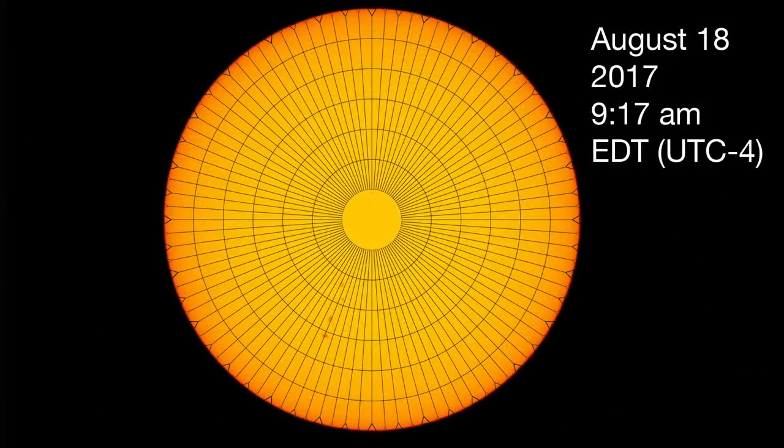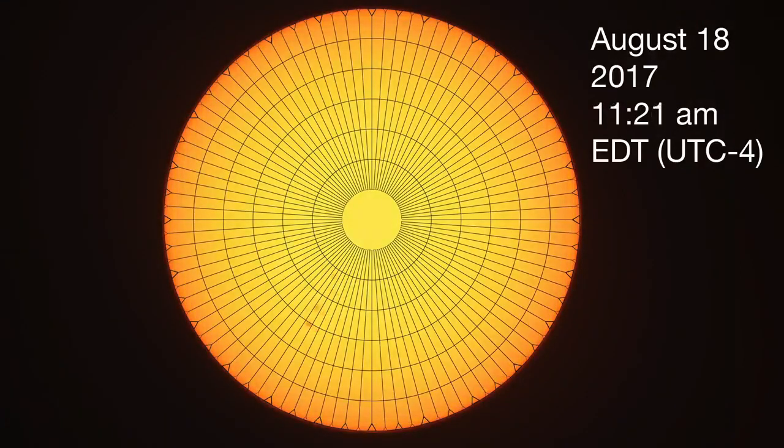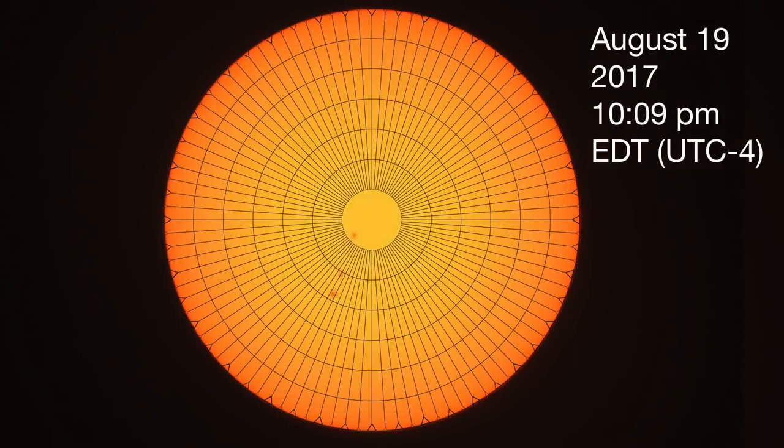In the week leading up to the solar eclipse, the sun had many spot groups appear. This is my documentation of the sunspots in the days leading up to the eclipse on August 21st, 2017. Watch closely. When the spots get to the center of the sun, you will notice that similar erratic movement occurs as to what we saw on August 6th.